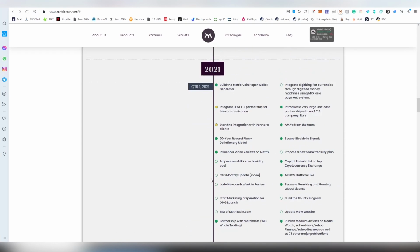Preparation for the GMG launch. We're going to be talking about the GMG later on. SEO, search engine optimization improvements for this website, which we're just viewing. MSV website, which we're also going to be talking about. Upcoming bounty program. New treasury plan.